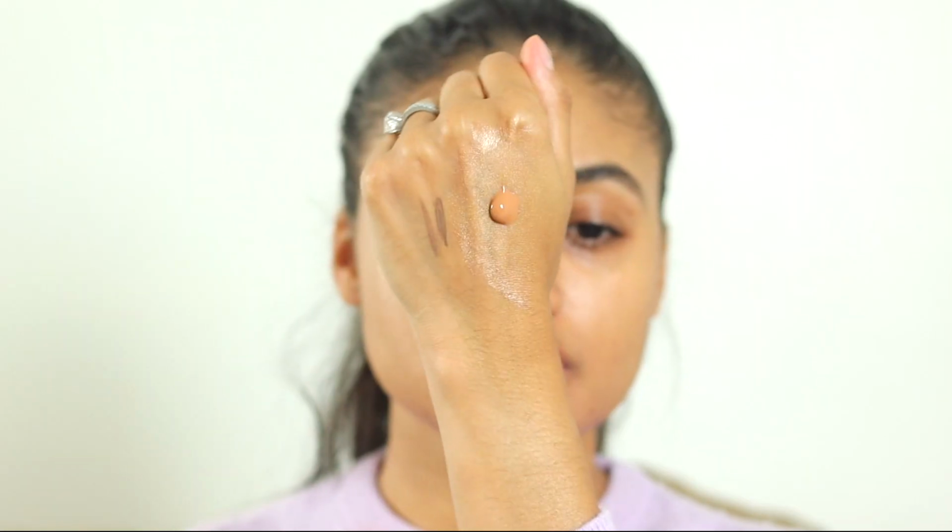I really like this. Again, this is the shade 8, and I'm going to apply it to the back of my hand. Okay, so this is the shade 8, and I'm going to apply it with my fingers to my face and then blend it out with a foundation brush. So I'm going to apply it like that, not too crazy. It looks dark, but once you blend it out, it isn't too much. Too crazy. Okay, we'll just blend with our fingers.